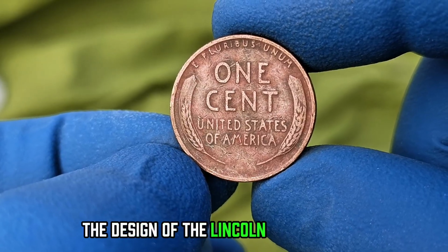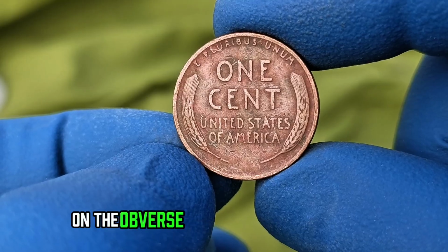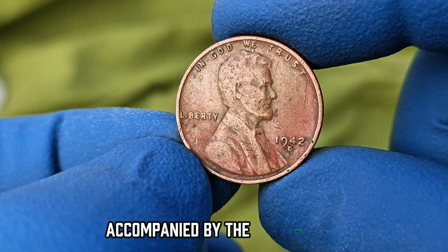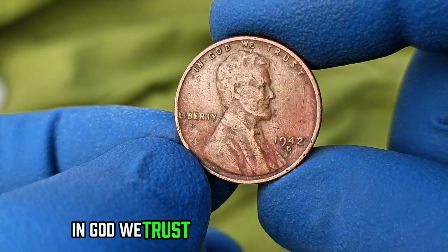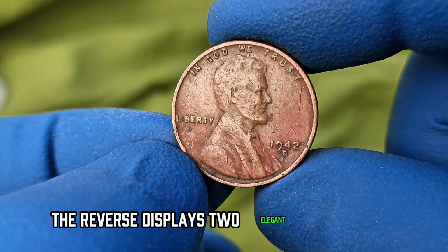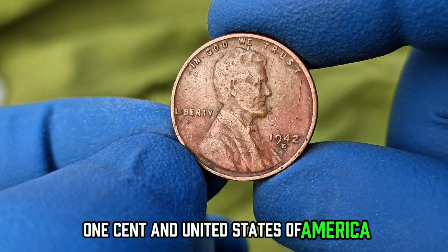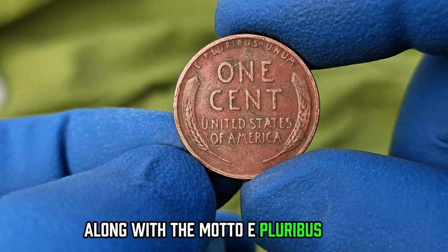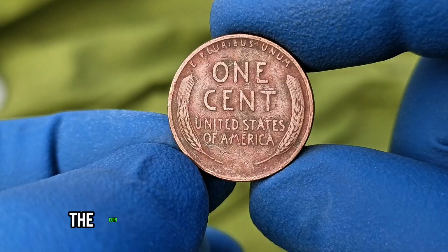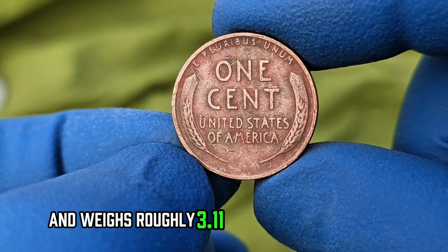The design of the Lincoln wheat penny is one of the most recognizable in U.S. coinage. On the obverse side, a classic portrait of Abraham Lincoln faces right, accompanied by the inscriptions "In God We Trust," "Liberty," and the year 1942. The reverse displays two elegant wheat ears framing the words 1 cent and United States of America, along with the motto, E pluribus unum. Struck from a bronze alloy primarily composed of copper, the coin measures about 19 millimeters in diameter and weighs roughly 3.11 grams.